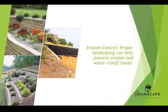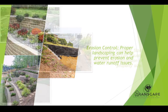Number 5, erosion control. Proper landscaping can help prevent erosion and water runoff issues. This can save money on potential repairs and foundation damage, which can negatively impact a property's value.